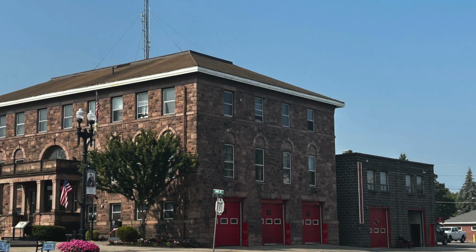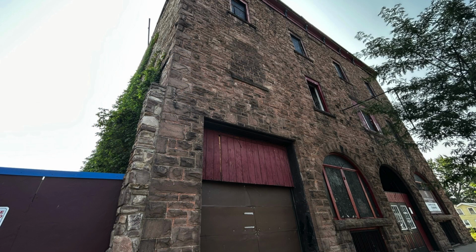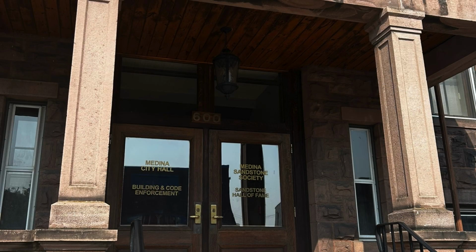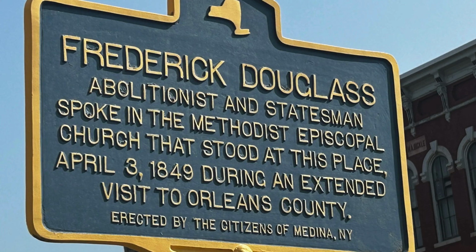Just gorgeous. Everywhere you looked, it was just another beautiful building. People were super friendly, easy town to walk around in. That's the old train depot you can see there. Just really a great little town, a sweet stop on the canal. Frederick Douglass spoke at a church there.